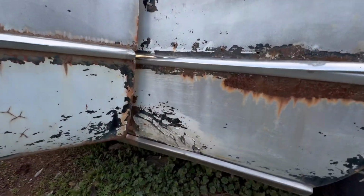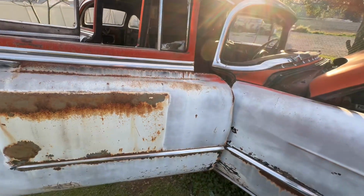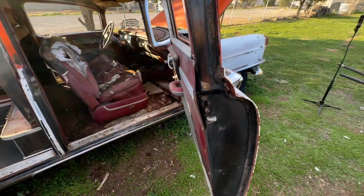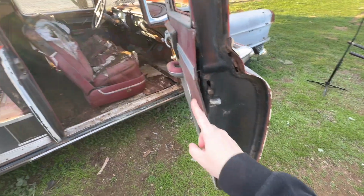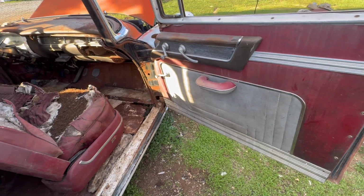So we have some filler right here, Bondo, filler, whatever you want to call it. So like I said, it's going to need some rust repair there. The door is nice after we took the signs off, the county hospital signs, because that was obviously a joke too. But as you can see, like what we discussed earlier, black jams, black rockers, things like that from its previous life as a hearse.